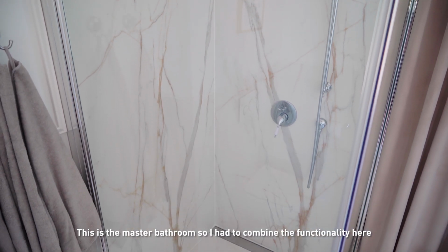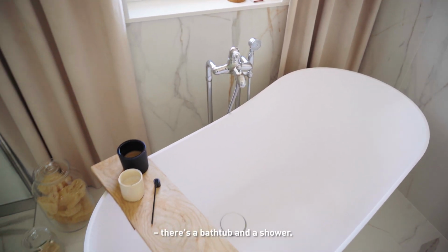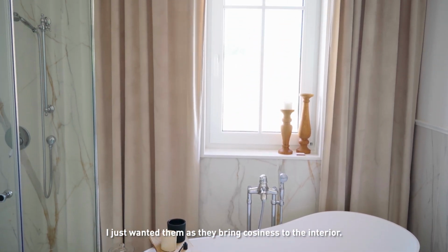This is the master bathroom, so I had to combine the functionality here. There's a bathtub and a shower. The curtains are unusual in the bathroom. I just wanted them as they bring coziness to the interior.